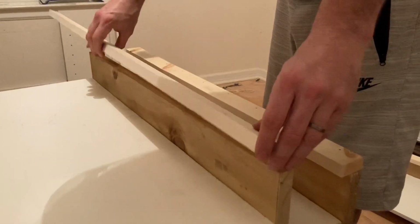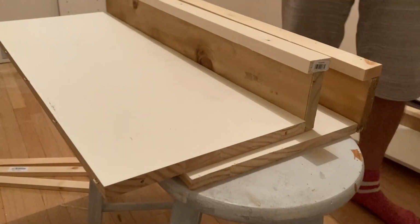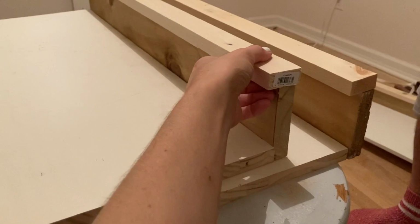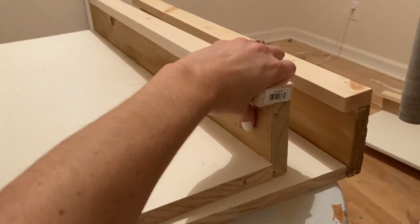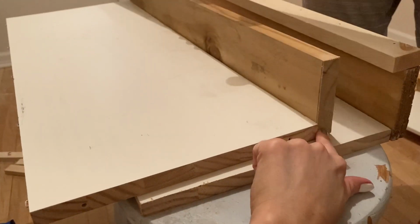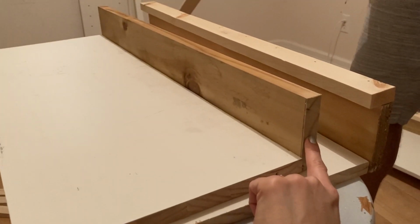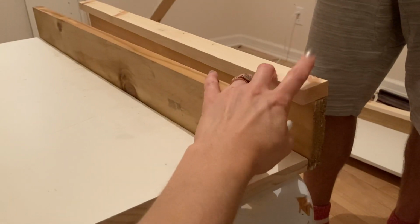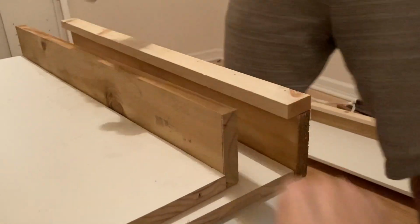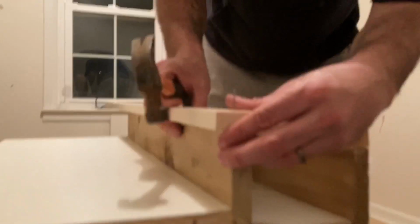So the only thing for this little part of the project that we had to actually purchase was this little piece of wood here. This was from the main bookshelf. This is some wood that was left over from another project that we had. And then this was the only thing that we had to buy. And I think these were like $1.95 a piece? Mm-hmm. We needed six of them. So not too bad.